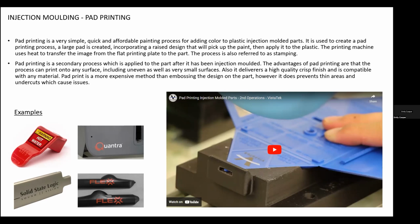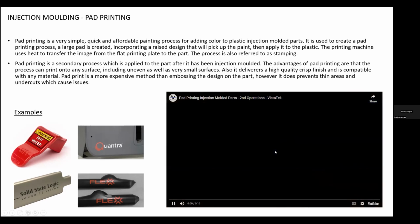As you can see, there are a few examples there of how pad printing looks when it's been done. So it's just stamped on, basically. This is a quick video here of how it works as well.